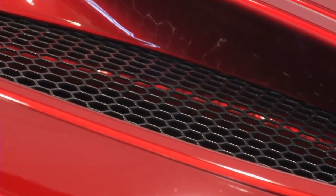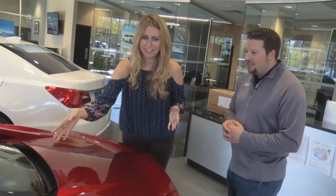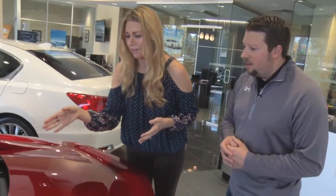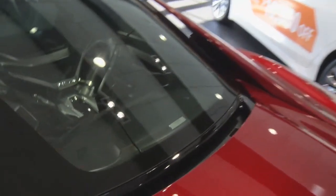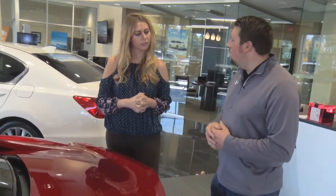Okay, excellent. I'm seeing a number on the back up here. This is interesting to me. The number on this NSX is 00193. What does that number mean? So Acura basically started right at all zeros. 00001 was the very first production car they made of this model. And they're going to continue to do that from now until they stop production of this generation. So this particular car is number 193 in the order, and they're just going to continually add on. So it's kind of like a unique serial number.